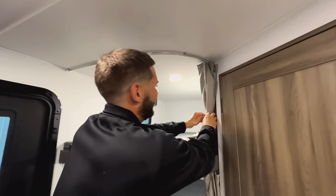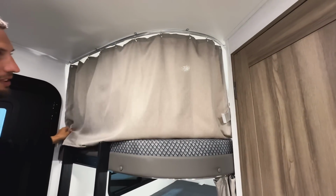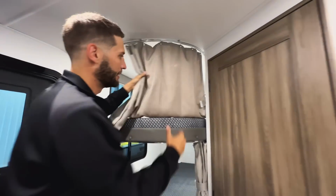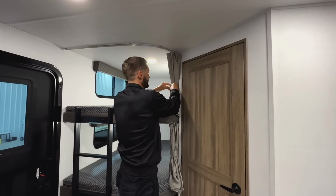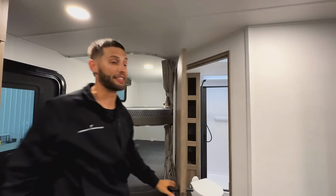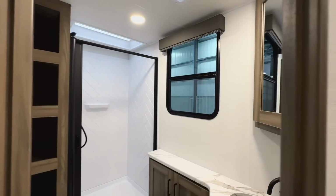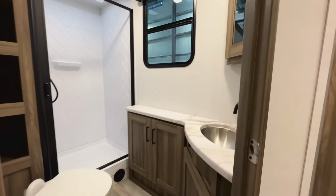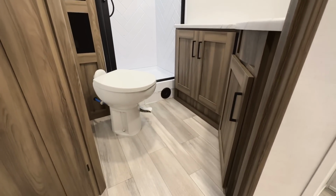But as we pull this across, you can see the privacy curtain going all the way across for whoever's in these bunk spaces. You'll have that on both the top and the bottom. And then this bathroom. Obsessed. Yeah, for a bunkhouse travel trailer, especially in this size range, this space is giving you almost a fifth wheel vibe with how it's laid out, especially with the storage, the floor space around the toilet, and the size of the sink.